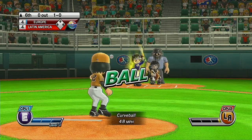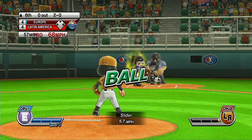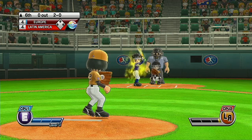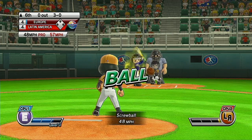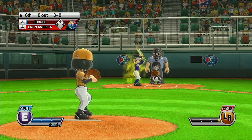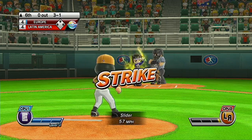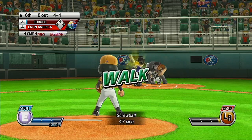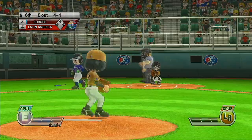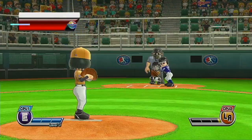Ball. Couldn't get the batter to chase it. That'll be a ball. Ball. Couldn't get the batter to chase it. That'll be a ball. Ball. Time. A masterful slider. My man, what a game this is. Ball four. Couldn't get the batter to chase it. That'll be a ball. Now batting, second baseman, number 25.